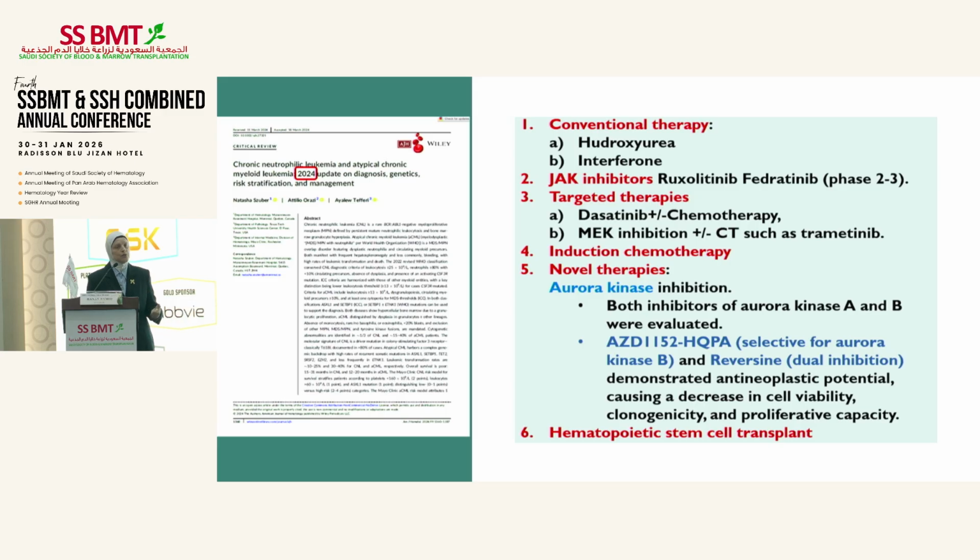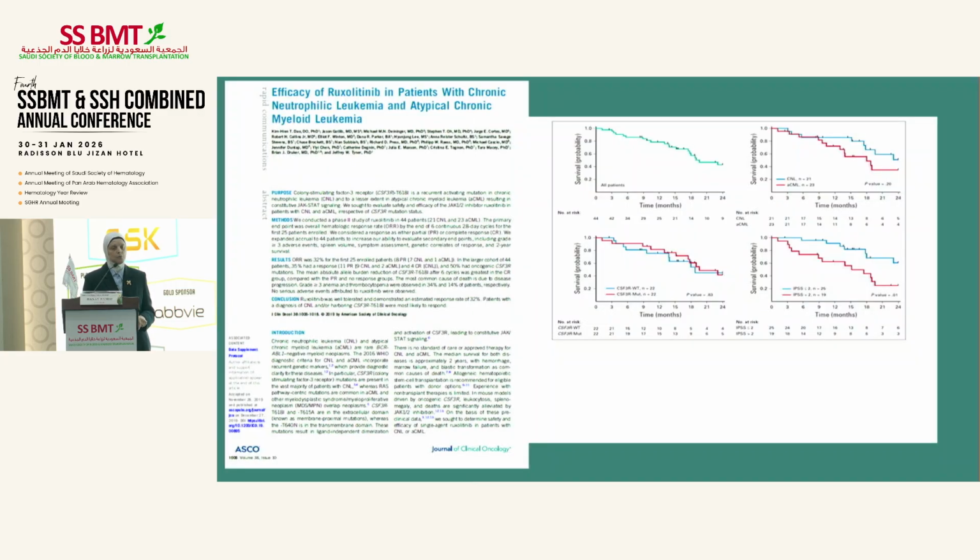We have hydroxyurea, interferon, JAK2 inhibitors. We have dasatinib targeting something else we will discuss in detail, MEK inhibitors plus or minus something else, chemotherapy. We could have induction chemotherapy if we are in accelerated phase, novel therapy like aurora kinase inhibitors, either A or B or specific to A and B, and of course hematopoietic stem cell transplantation.